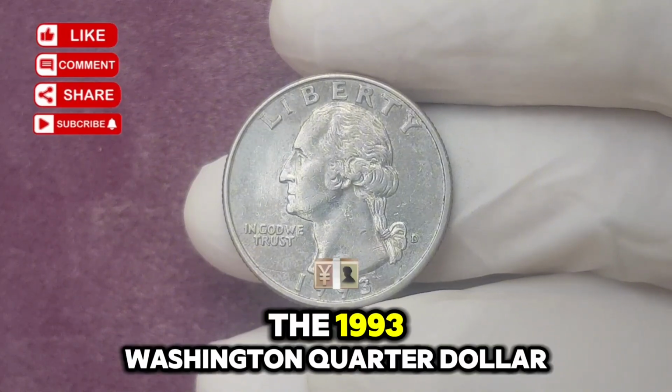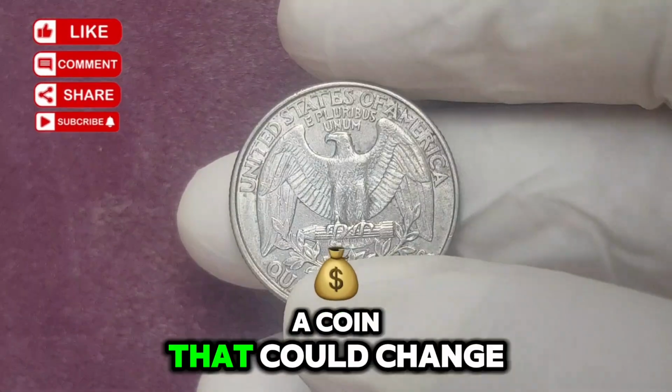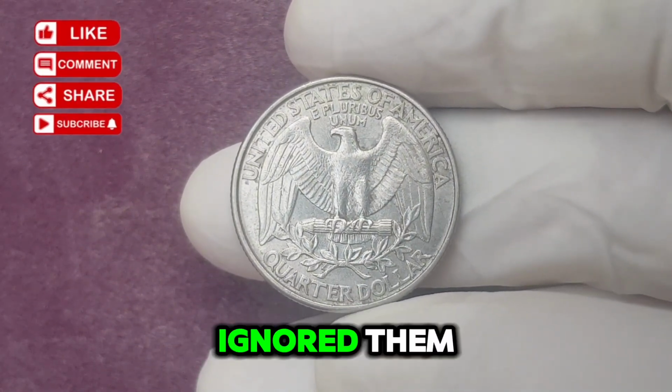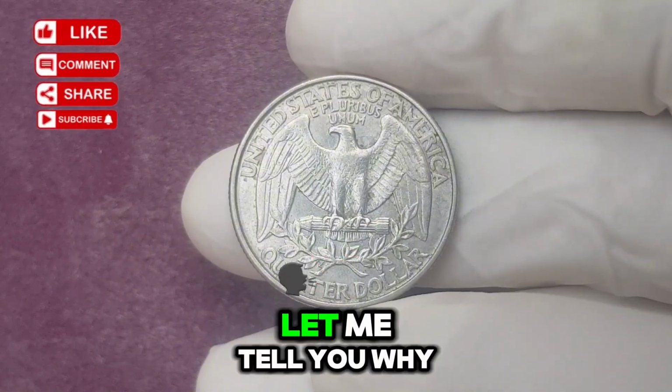We are talking about the 1993 Washington quarter dollar from the official U.S. Mint proof set, a coin that could change your life. You've seen quarters before. You've spent them. You've ignored them, but this 1993 proof quarter is not like the rest. Let me tell you why.